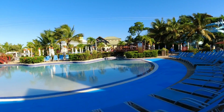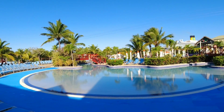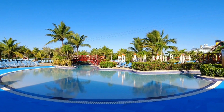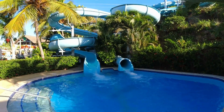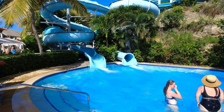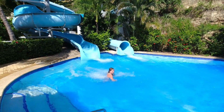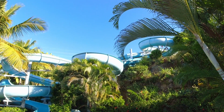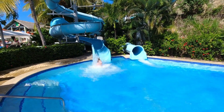All right, you can see from their main pool, it kind of goes around here. I don't want to call it a lazy river because it's no moving water, but you can cruise around this pool for sure. And right here is the slides. I think they got 2 slides. All right, here comes the end of the tube. I can see somebody splashing. Oh my goodness, that thing's fast. It's recommended you go on early to avoid the crowds. Here comes somebody else. Holy crap, man.